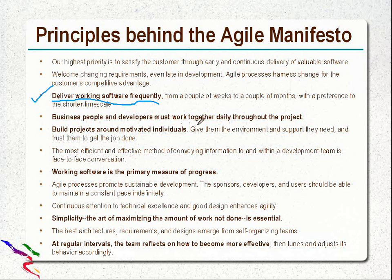Business people and developers must work together. So this is again important. Daily throughout the project. Build projects around motivated individuals. Working software is the primary measure of progress.